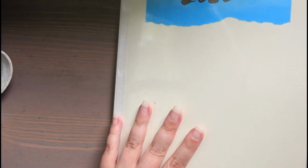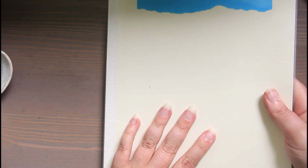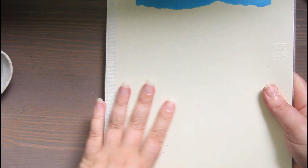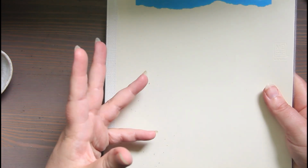So this is a Midori A4. I have a video that I will link that shows what the different pens look like, which one's Ghost, which one's Bleed with the Midori paper. I really like it. It's a very smooth surface. It is very ivory. So if you like your paper super white, this may not be the right sketchbook for you.